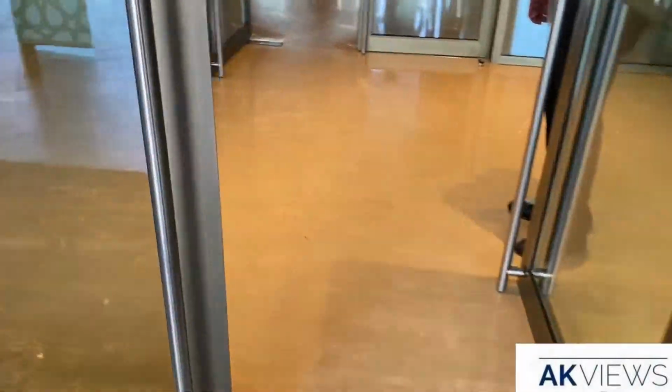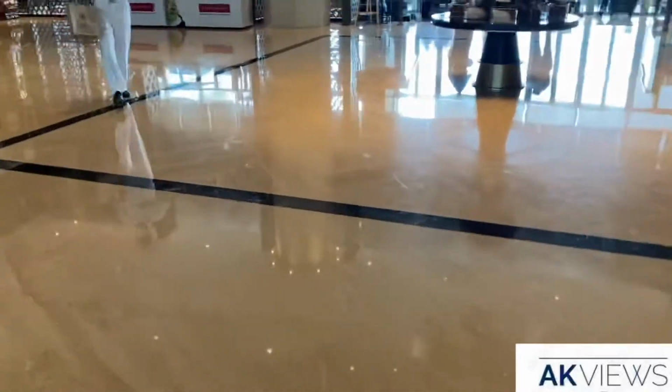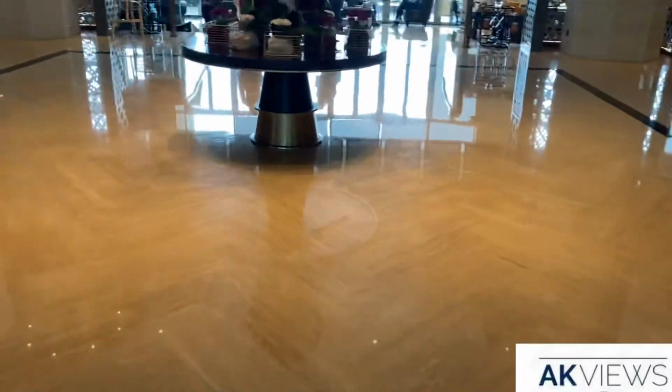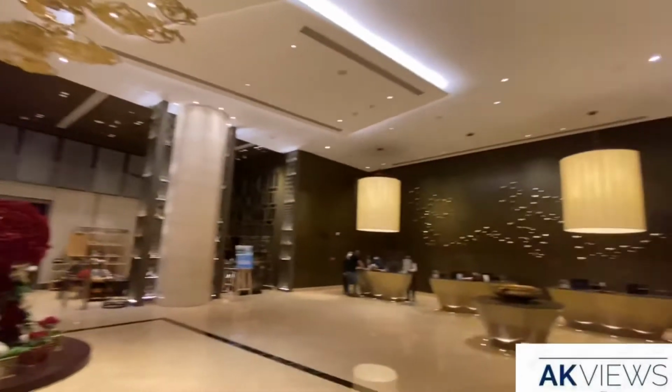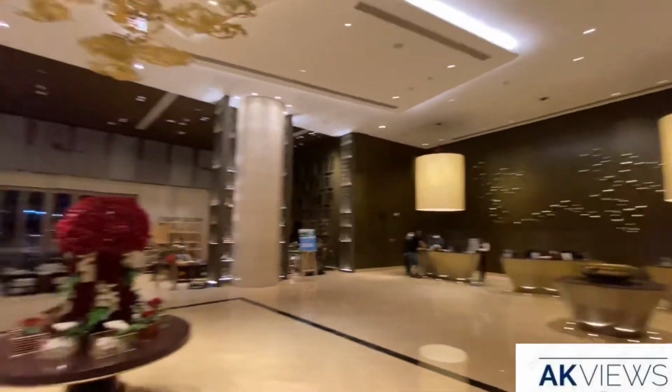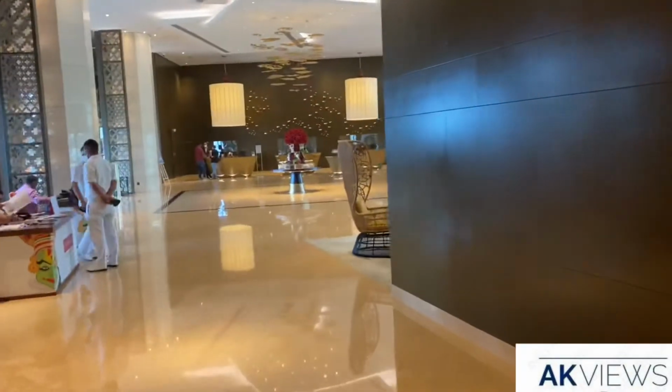A bit excited about this stay, so let's get inside and check out the property. We were welcomed inside the grand lobby area by one of the staff, and my first impression was, wow, so huge, so grand, and has a lot of natural lighting and lots of space.